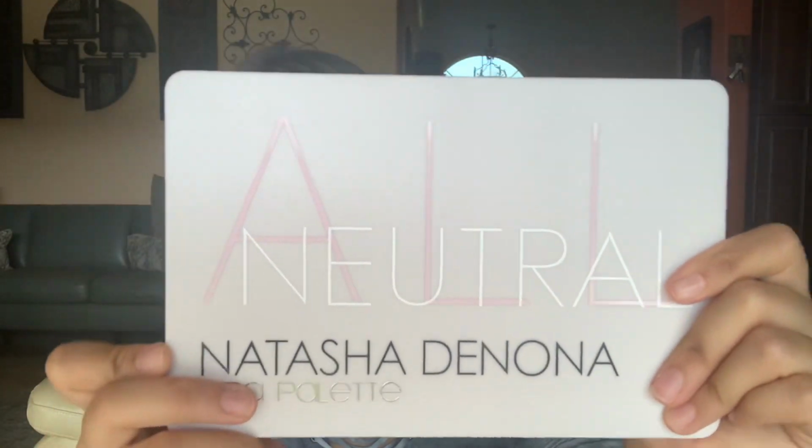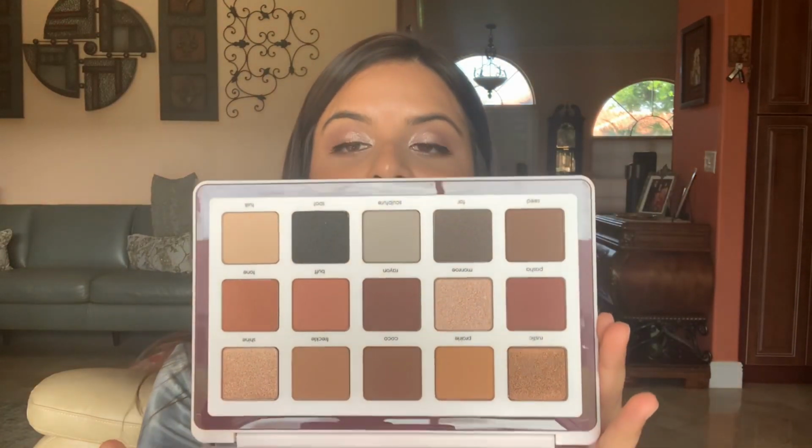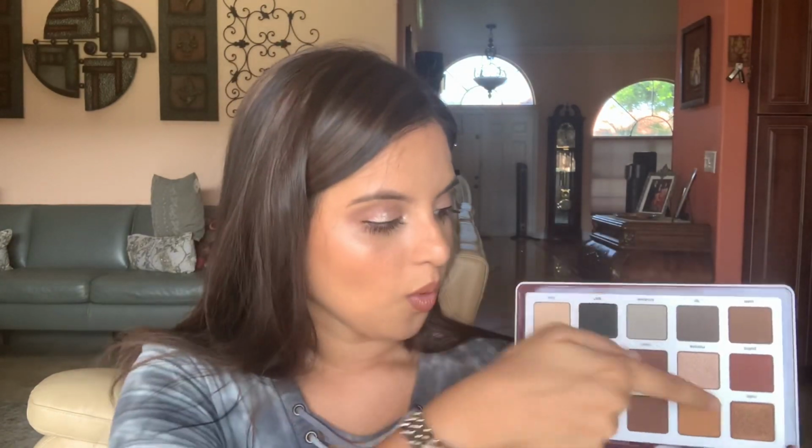Anyways, about the palette, this is the Biba All Neutral palette. It's a white encasing, and these are the 15 shades that come inside. It's literally the most ideal, everyday, neutral-friendly palette. And you get a mix of warmer browns, rosier browns, and then a cool toned rose.